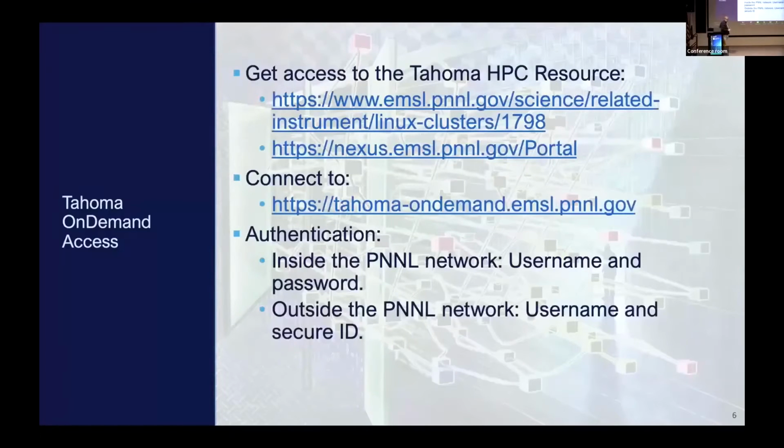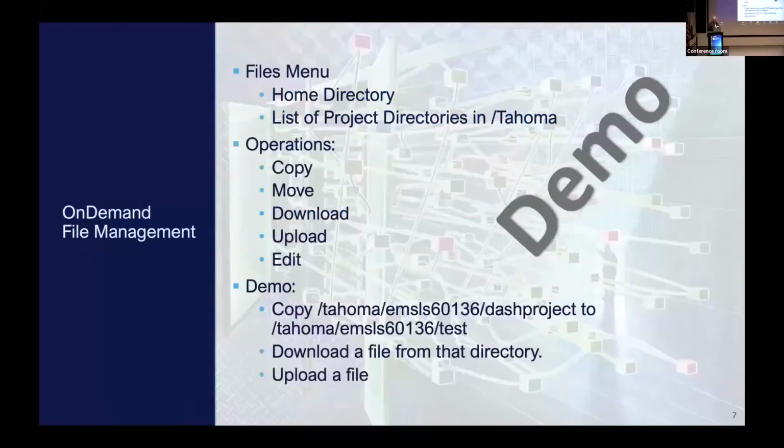To use this resource, of course, you have to have Tahoma access, and you can get that with any EMSL proposal. You put in proposals and send emails to Jay. Nikki showed us how to do it. Once you're on there, there are some links to get to the Nexus portal. But you go to this URL, tahomaondemand.emsl.pnl.gov. It'll ask for authentication, and it's slightly different whether you're inside or outside the network. So you can use this remotely really easily. And then we'll go into demos.